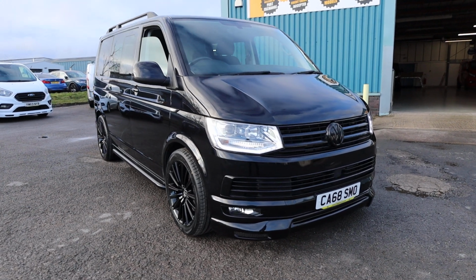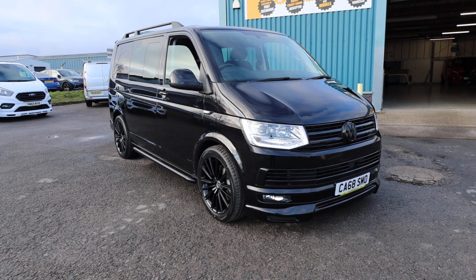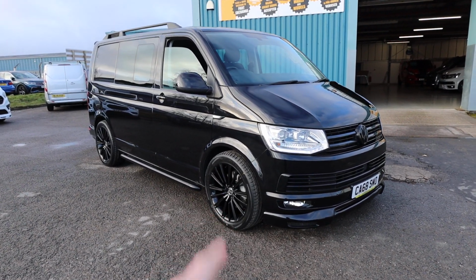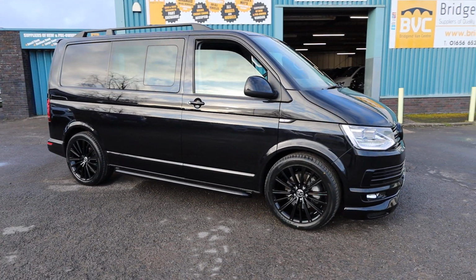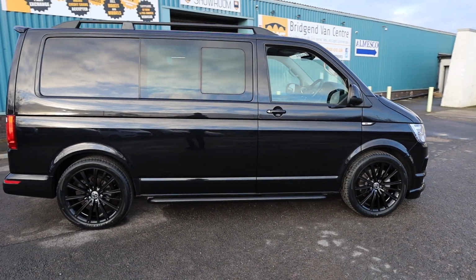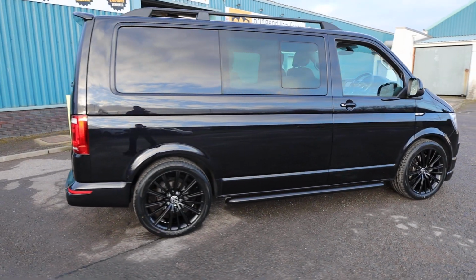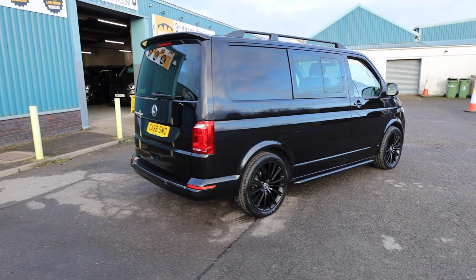Here we are for sale, our 2019, on a 68 plate, Volkswagen Transporter. This is the T6, which is the shape. This one is the T32, meaning it's got a 3.2 ton gross vehicle weight. This is the Highline DSG Kombi, so DSG meaning it is the automatic, the 7-speed automatic DSG gearbox in this particular example. It's a short wheelbase Highline Kombi.